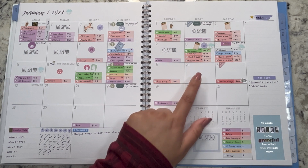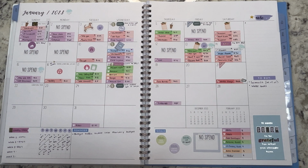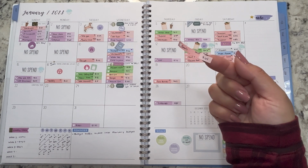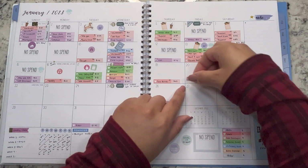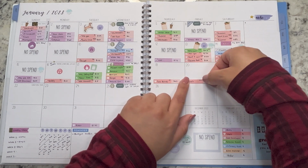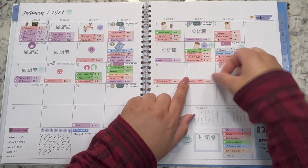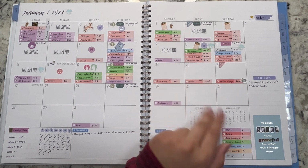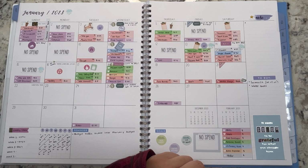On the 20th, we did have a couple of transactions. I made an online order for $65 at Sam's Club for pickup. I picked up some dog food and some baby wipes. And that's coming out of household and pets. I will be combining those two envelopes come February just for it to be easier, since I always buy those things at the same time.